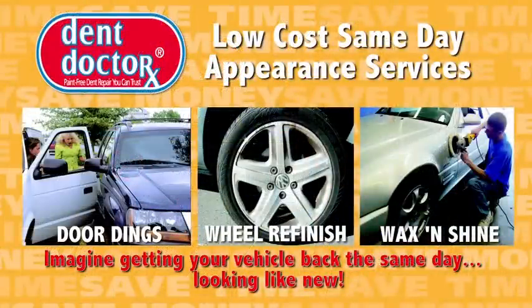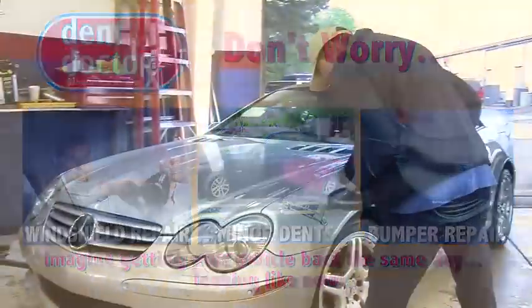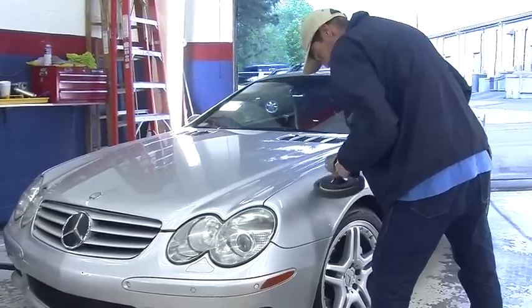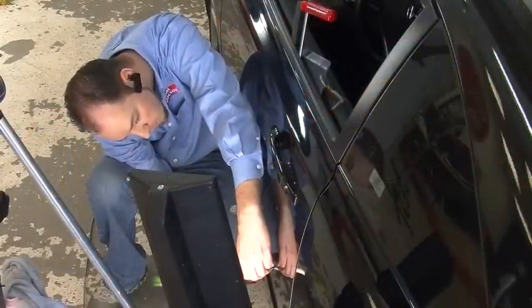Imagine getting your vehicle back the same day looking like new. Well, don't worry. Dent Doctor will make your car look like new today. At Dent Doctor, we are auto appearance experts and use the latest repair technology to keep your vehicle looking like new at less cost.